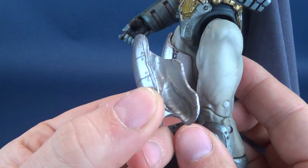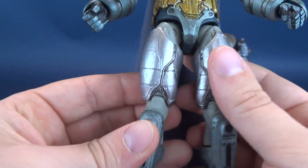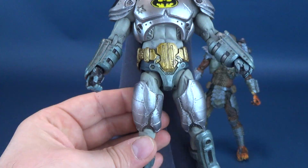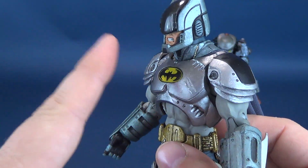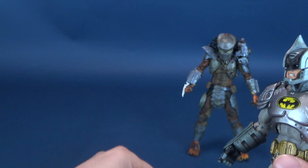These are a little on the loose side and do frequently fall off. I guess if you're not moving the figure around like I am in this review, you probably won't have a lot of problems with simply displaying it on the shelf. These aren't likely going to go anywhere. The other thing that is removable on Batman is, of all things, his torso, which is really neat. This also falls off frequently.